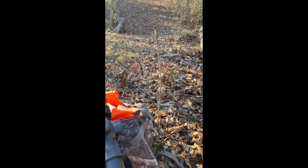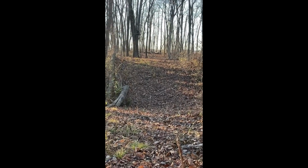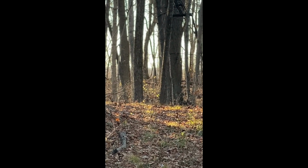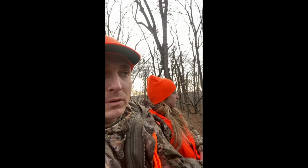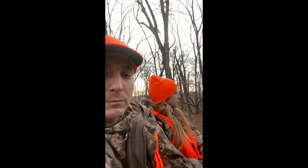So here, we're just about to come down this ridge. There's the stand right there. He was right in between those trees right up there, about 118 yards away. So I don't want to push him, so we're just sitting here. But he did the big hind kick, so I think I probably got a pretty good shot on him.